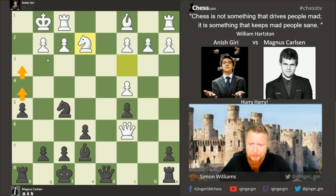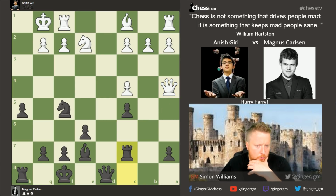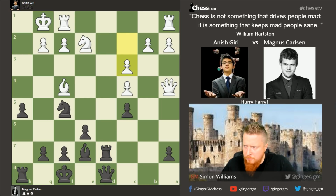This is too slow. Magnus goes rook c8, forcing the queen away. The queen goes to a4, and now a very nice maneuver, rook c7. The idea being, after bishop f4, the rook comes to d7, and Magnus controls the open line, not rushing to fulfill his destiny on the king side. Pawn to c3, another move which is just too slow. Giri really trying to control d4, but there's no time for this.